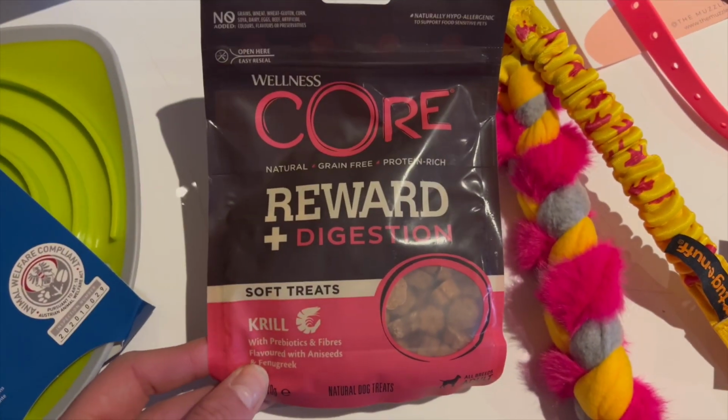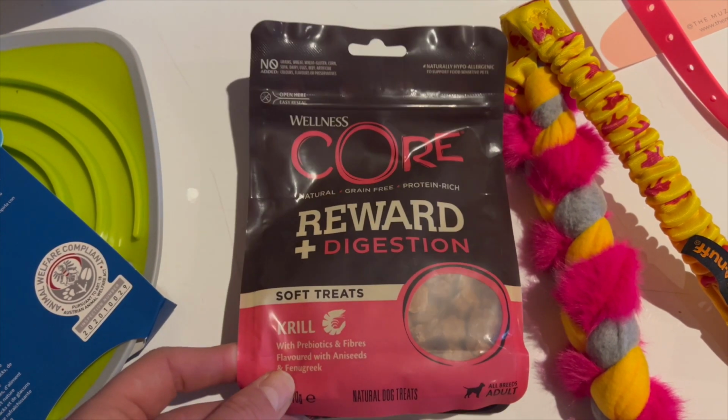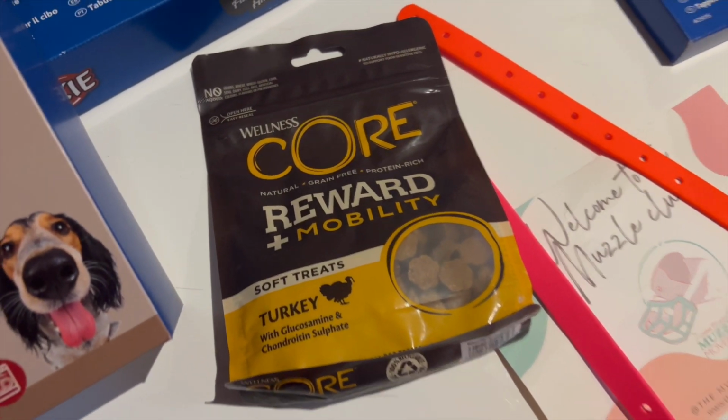Then we have the soft treats with krill. I smelled them and they smell really, really intensely. So if you're not keen on fish smell, then these are not for you. And then we also have the mobility turkey treats.